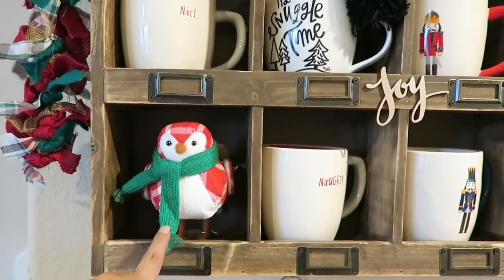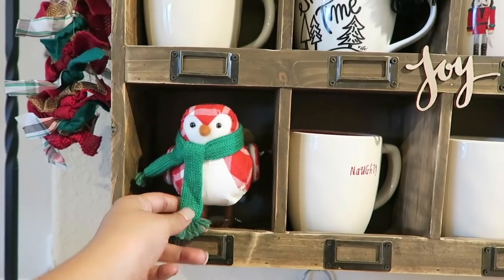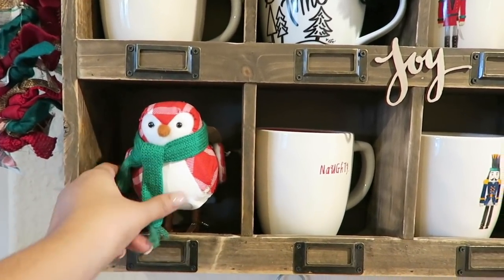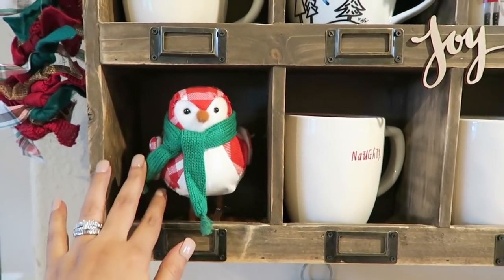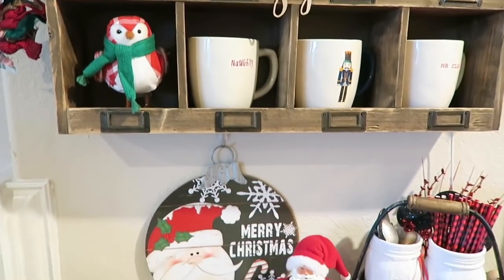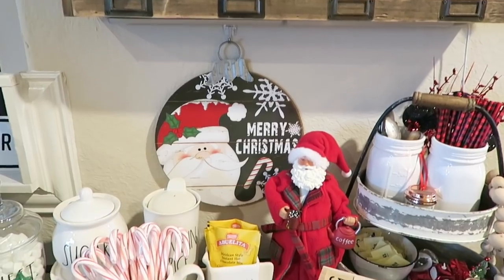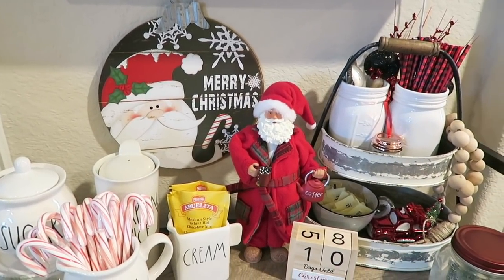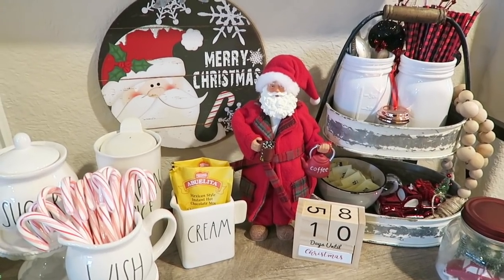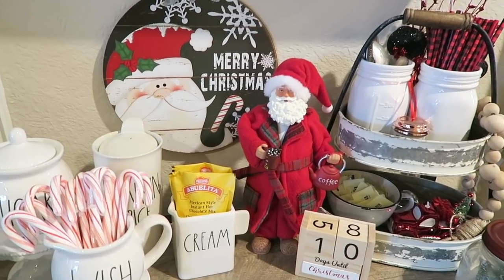I have another one of these little guys, and this is Toby. This is actually my first year to like have them sitting out like as decor. I typically put them in the Christmas tree, and this year I just thought that I would put them in little places around the house, and I love them. So that is that. I have this little sign here from the Dollar Tree. And my new Santa, what do you guys think? I absolutely love him. Look at him with his cup of coffee, and he's got his coffee pot, his little robe and slippers. I think he's absolutely adorable.